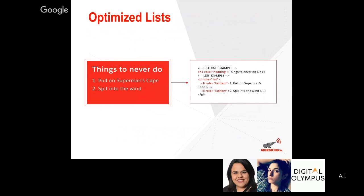The other thing I'll say about optimized lists is you don't have to do them. I think the misconception is that you have to do them almost how I have it here, right? Like, pull on Superman's cape, spit into the wind, number 3, number 4, number 5. What you can actually do is have number 1 and then 300 words of content, 2, 3 paragraphs. And then you have number 2, and then you have number 3, and you could have a 1,500-word article that was a 6-thing list, and that's totally fine.